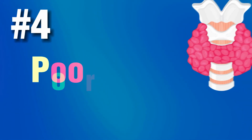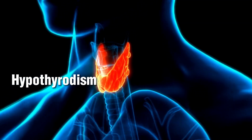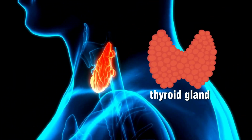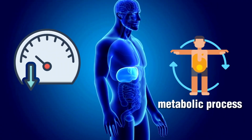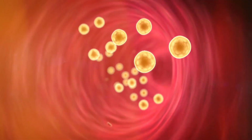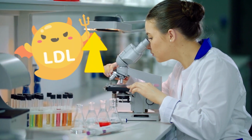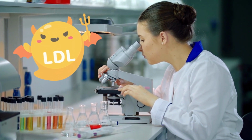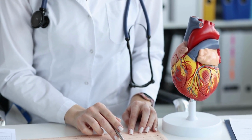Number 4. Poor thyroid function. Hypothyroidism is a condition in which the thyroid gland does not produce enough thyroid hormones, which can lead to a slowdown in metabolic processes in the body, including cholesterol metabolism. Studies have shown that people with hypothyroidism are more likely to have high LDL cholesterol levels and are at an increased risk of developing cardiovascular disease.